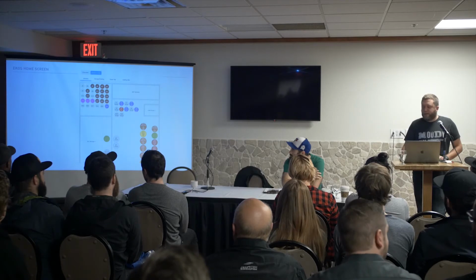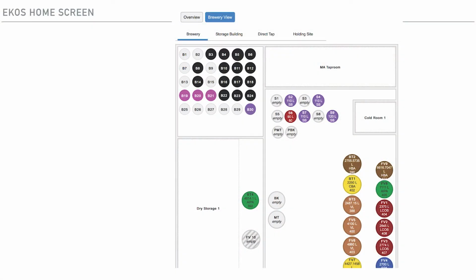That's a big thing. This is the brewery view, which you can customize too. It's a visual view of your brewery. These are all our tanks. All the beers in there are color coded, so you can quickly look at this and see how much beer is in the tank and what beer is in what tank.